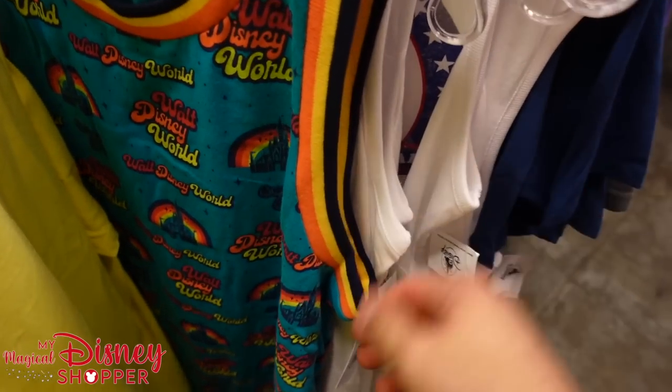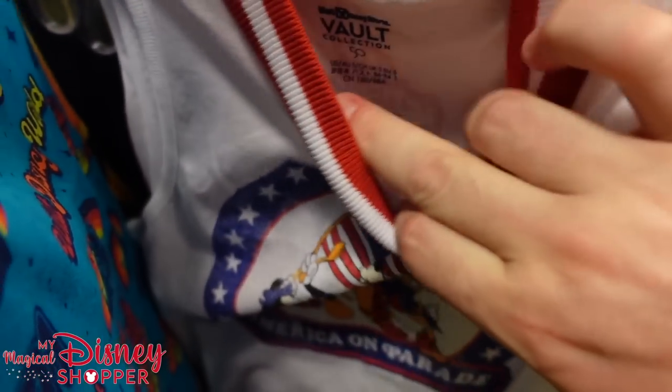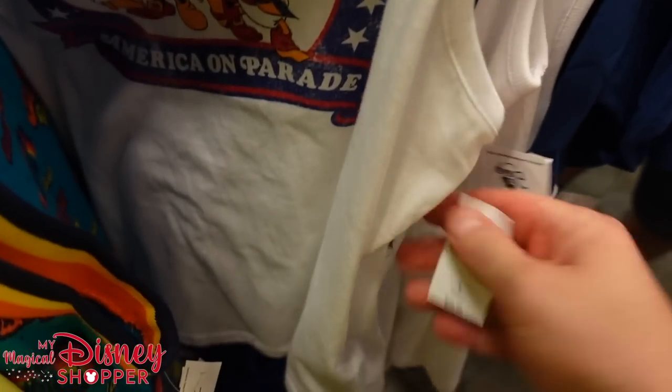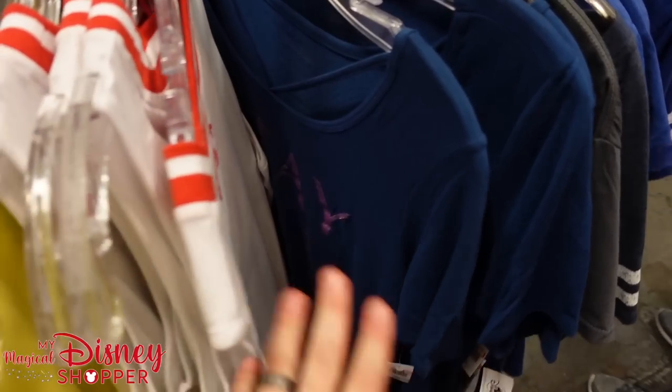This one is the Walt Disney World rainbow top for $4.99 now. Dang, this is from the Vault Collection America on Parade. If you want to see the tag, there it goes. It says Vault Collection. So very cool to see some of that here, and this is now $12.99. Awesome to see that in small and medium. So the deals are coming back, and an extra large.